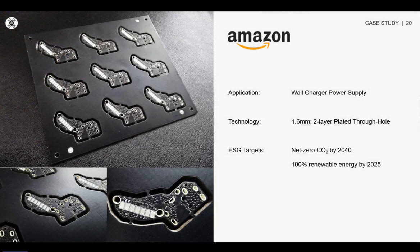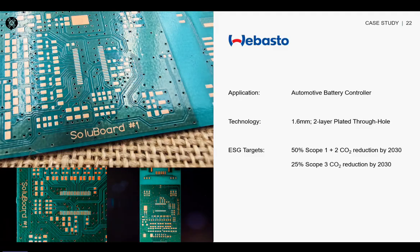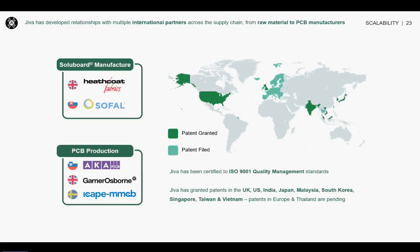Very similar case for Amazon. They're looking to be net zero by 2040. This is for a power supply. This is a standard LED lighting board. LED lighting is very, very ESG driven, and they're looking to source alternative materials of reduced carbon footprints. And this is a battery controller we've made for Webasto. As you can imagine, the automotive industry is very quickly moving towards sustainable materials.